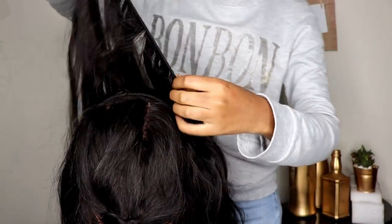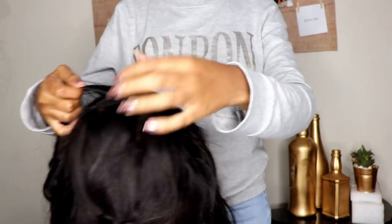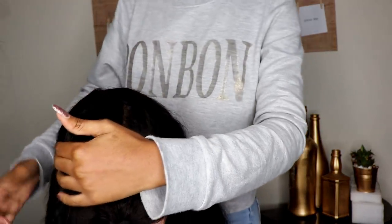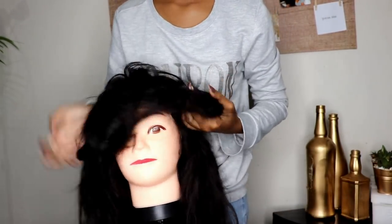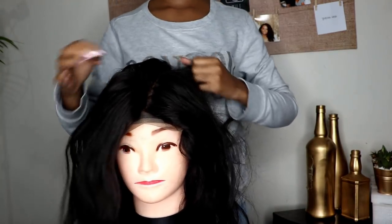When I got to the top of the head, instead of sewing in double tracks, I started putting in one so that it would not be bulky. And this is actually the finished result. As you can see, it's not that bad, everything ended up working out, which I'm very happy about.